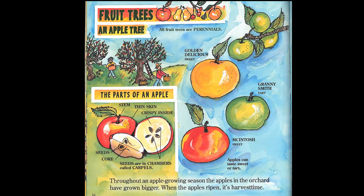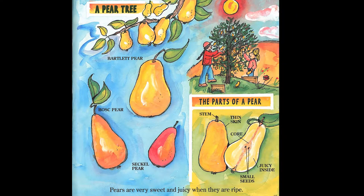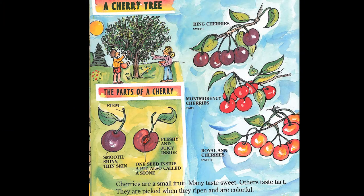Throughout an apple growing season, the apples in the orchard have grown bigger. When the apples ripen, it's harvest time. Pears are very sweet and juicy when they are ripe. Cherries are a small fruit. Many taste sweet, others taste tart. They are picked when they ripen and are colorful.